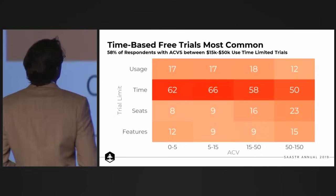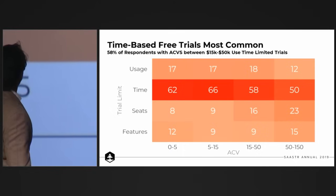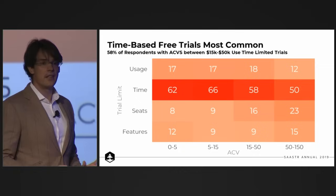The second most common actually depends, it changes as a function of the ACV. So what we find is usage is very common in small ACVs, and as you go up, seats in the enterprise are much more common as the limiter.